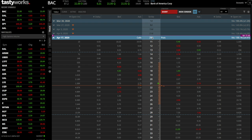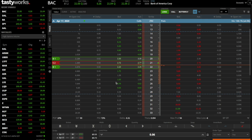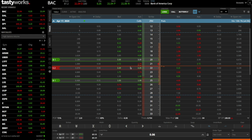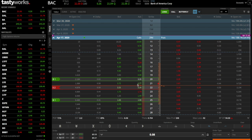I am going to try, let's see what a butterfly looks like. With a butterfly, I'll be able to set a limit on where I think the stock price is going to go, and I can eliminate my risk to the downside. As you can see here, as long as the stock price stays below 24 bucks, and even if it continues to drop, I've eliminated all of my risk to the downside. I have a 71% probability of profit.